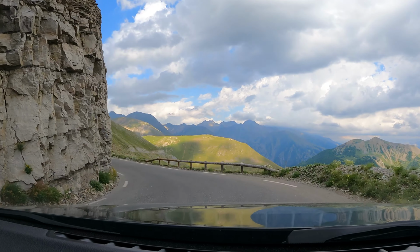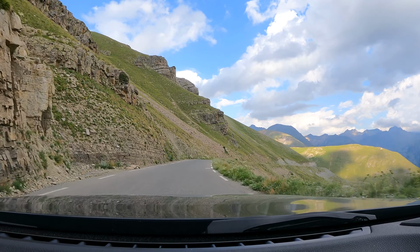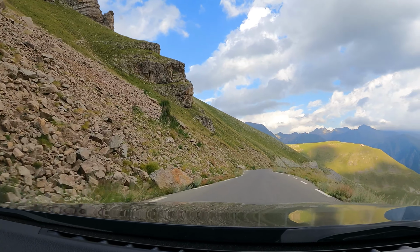What's that up there? Chateau or castle or something? Or does it look a little bit industrial? Yeah, it does, doesn't it? Maybe it's like an old fort, maybe? Fort?